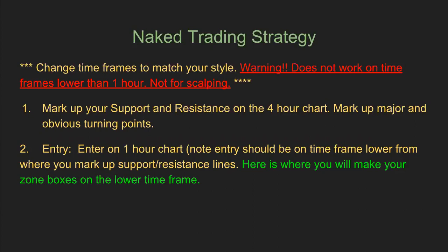Guys, as it says here on the top, you can use time frames to match your style, but warning, it does not work on time frames lower than the 1 hour. So it's not for scalping. It's not optimal to use this on the 30-minute, 45-minute, 15-minute, 10-minute, 5 or 1. This is really for an hour, 4 hour, the day chart, the month chart. But you can use any of those if that's your style. So this is actually for day trading and swing trading, okay?